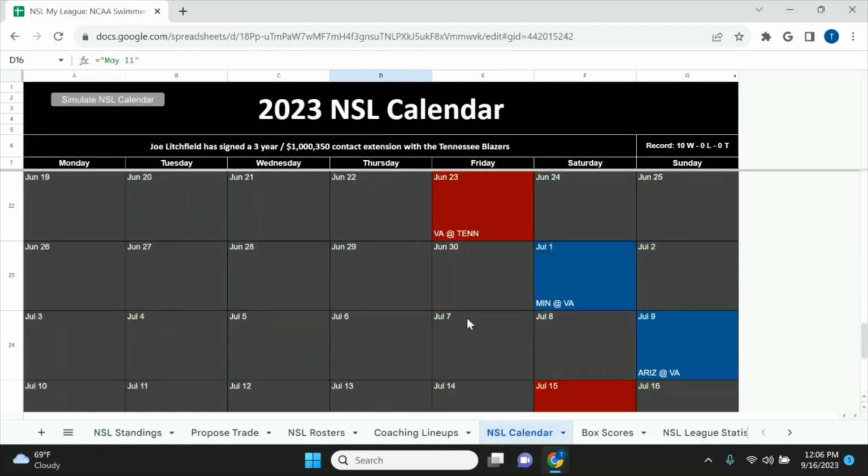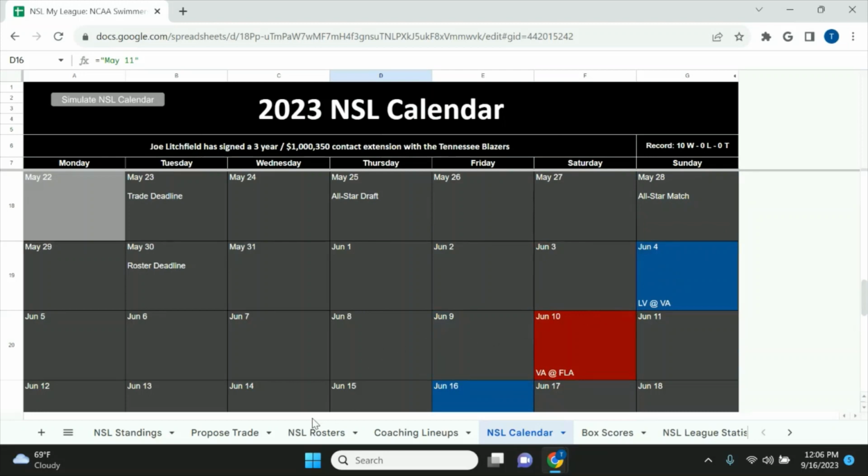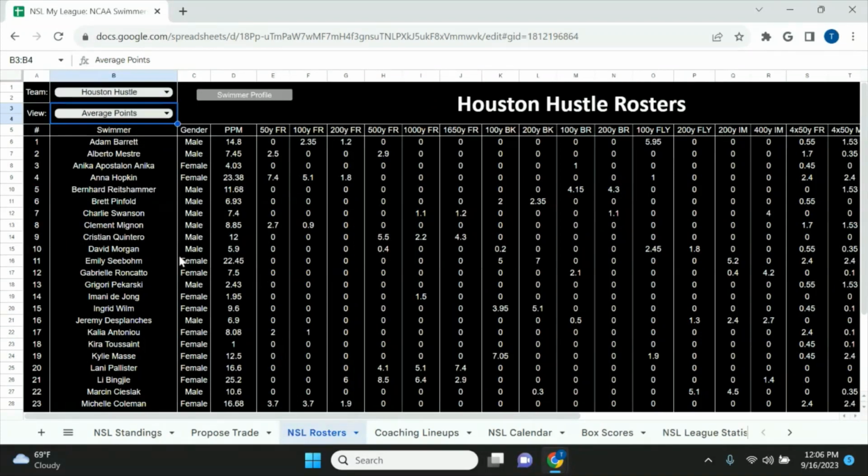So Arizona, we're actually facing around July 9th, so that'll be kind of interesting to see where we are. I don't actually expect us to win a championship the first year, but if we can do that, that'll be awesome. So let's take a look at our team stats.